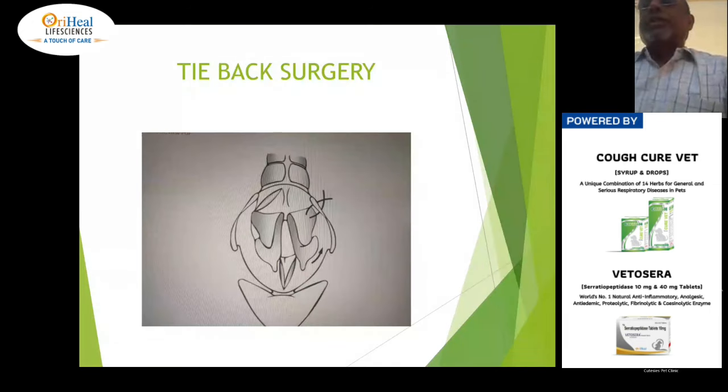In tie-back surgeries, you can see that the arytenoid cartilage is sutured to the surrounding tissue so that it will not come in the way of airflow.